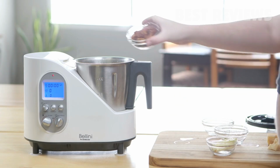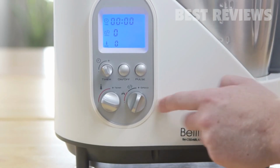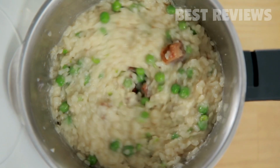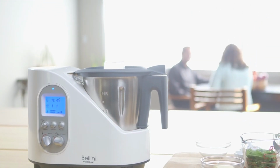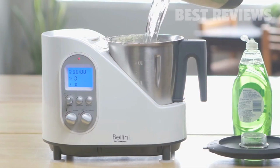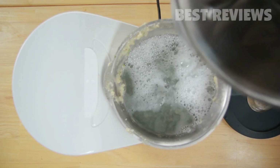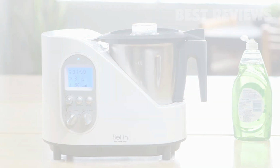What sets the Bellini Kitchen Master apart from lesser food processors is the precision heating component and the fact that it conducts 8 functions all in one machine. It truly gives you the freedom to do something else while the Bellini does all the cooking and stirring for you. Best of all, there is zero cleanup. Just add water and dish soap. Set your Bellini to 100 Celsius and voila!